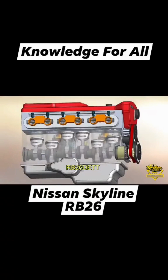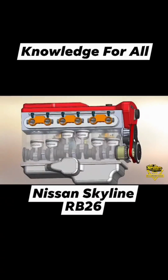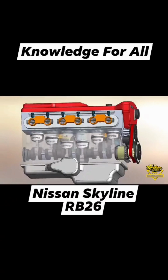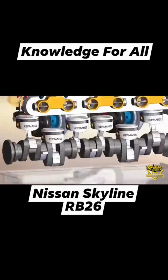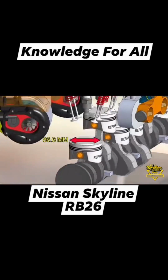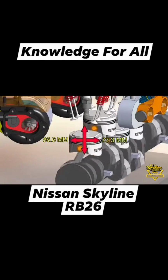This type of configuration is widely used because its second-order alternative masses are perfectly cancelled, leading to a vibration-free engine, especially if it revs very high at 8,000 RPM. The diameter of the piston is 86 millimeters, and they have 73.3 millimeters of stroke. This gives a super square engine.